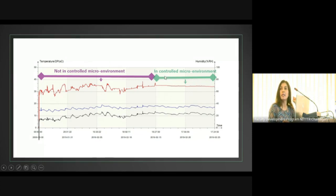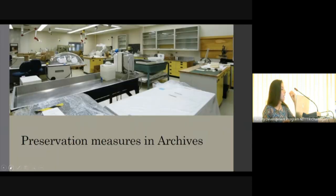And just before we gave it back to the client, here it is almost a straight line. So it is controlled by those little strips. And we had to test it before we gave it. So we created a microenvironment and we tested it with a data logger. This was one case study.